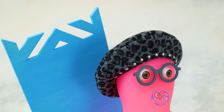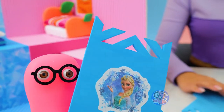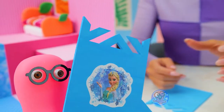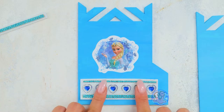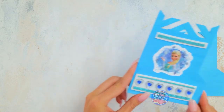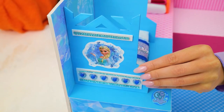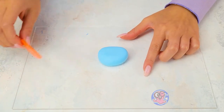I'm done here, Susan! Me too! Check it out! Looks great, but I made some upgrades! We can add more details! Now, this goes here. And it is time to make Elsa a pillow. It better be royally comfortable.